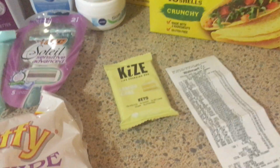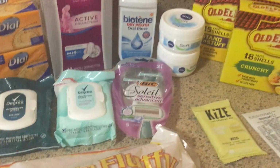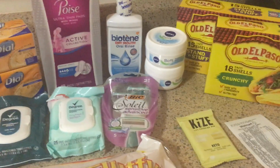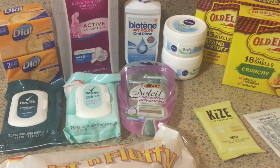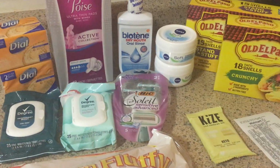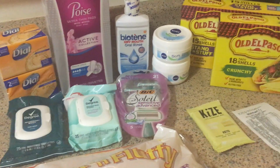As you can tell, it can be prosperous and fruitful to have that Ibotta app, especially if you're shopping at Walmart. It seems to me that Walmart has the most rebates on that app, but there are other stores on the Ibotta app as well. So if you don't shop at Walmart, you still may benefit from having that app.